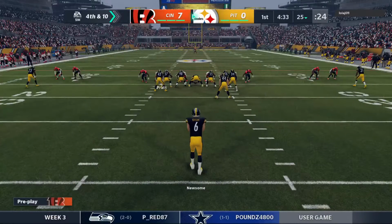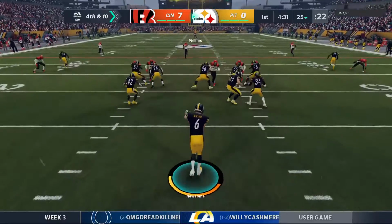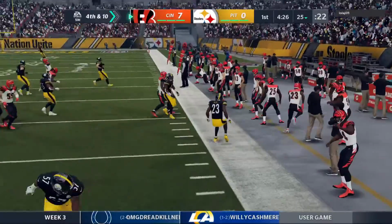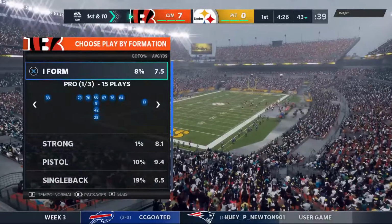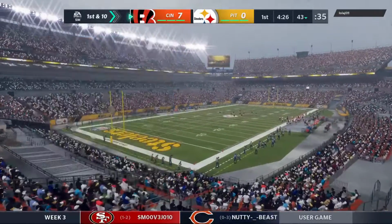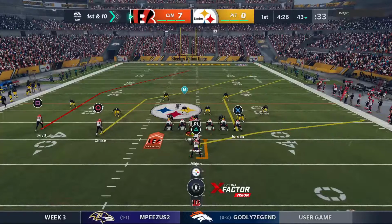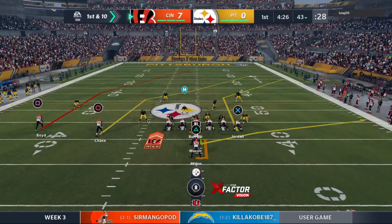Now we'll see punter Tyler Newsome. Let's take it inside his own 40. And he'll be out of bounds after getting this one across the 40. They'll score that a 36-yard punt. And the Bengals will take over here 1st and 10. The Bengals drive about to get going. They've got a 7-0 lead in the football game as they start out 1st and 10.